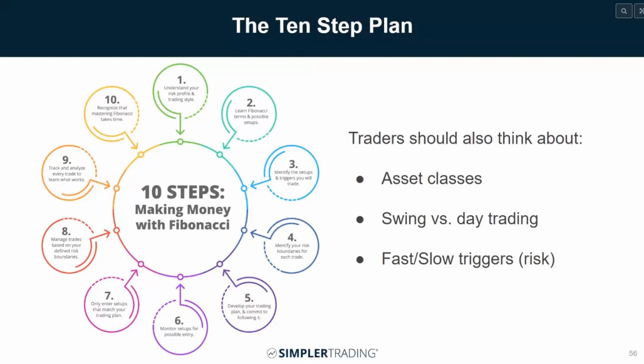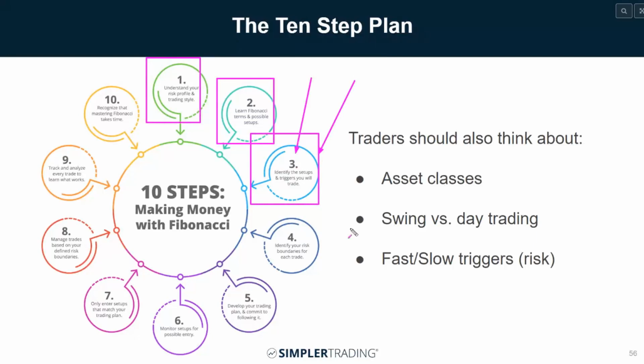And it starts with your trading style. You have to figure out your trading style. What time frame do you like to use? Are you aggressive? Are you conservative? Learning the Fibonacci terms and setups. I think that's probably the most basic part about it. But then the next piece is identifying the setups and the triggers that you'll trade. She has a very specific formula for how she identifies a trade, a high probability moment in time. And within that high probability moment in time, it helps you identify your risk boundaries.